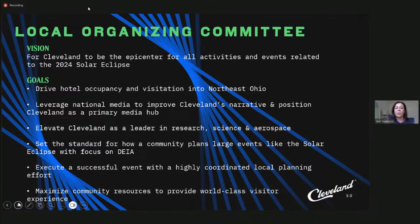Just over a year ago, we started to convene a local organizing committee. We have actually been approached for years from the team at NASA Glenn and a group of astronomers and museums and attractions locally who have been getting together and talking for years about how to best get the community prepared for this event. So there was a lot of ground already covered. But we decided to, as the tourism arm, step in and just do what we often do with major events and help to coordinate efforts.